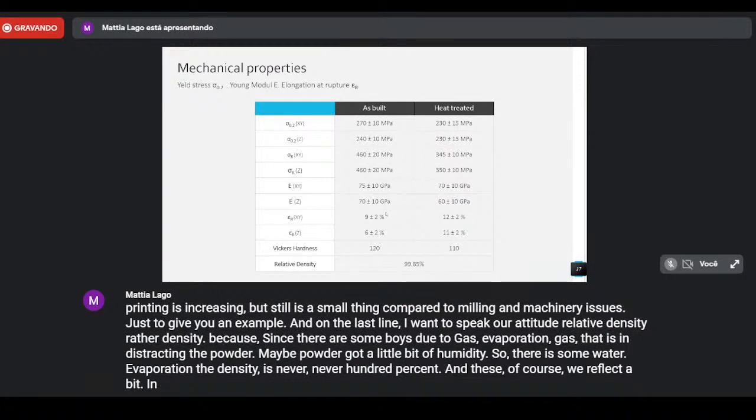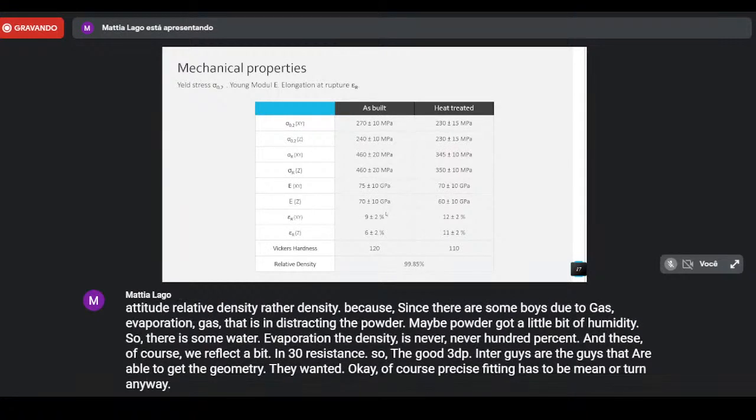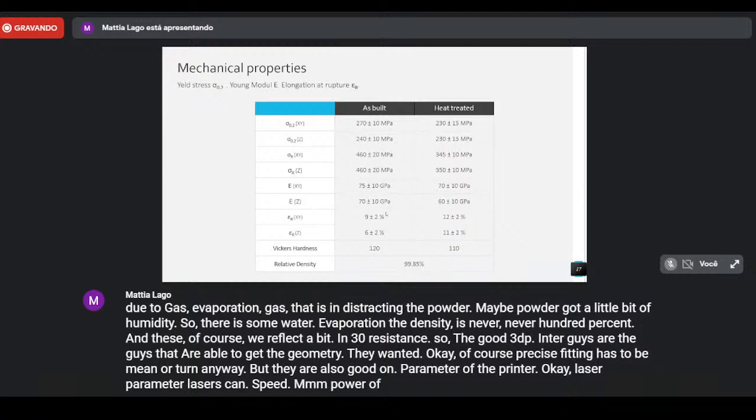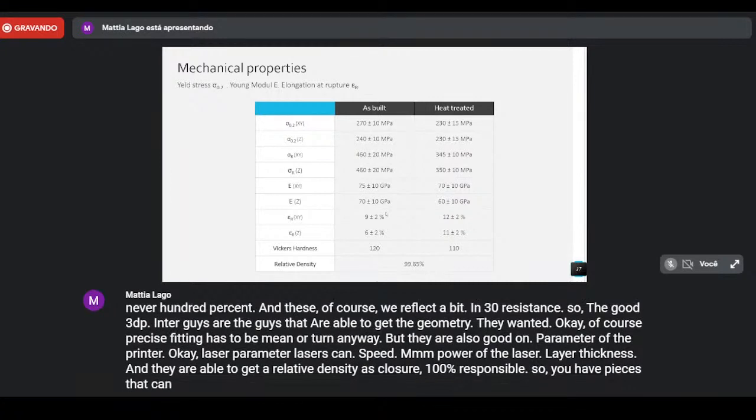in fatigue resistance. So the good 3D printer guys are the guys that are able to get the geometry they wanted. Of course, precise fitting has to be milled or turned anyway, but they are also good on parameters of the printer. Okay, laser parameters, laser scan speed, power of the laser, layer thickness, and they are able to get a relative density as close to 100% as possible. So you have pieces that can also be used if fatigue is a concern.